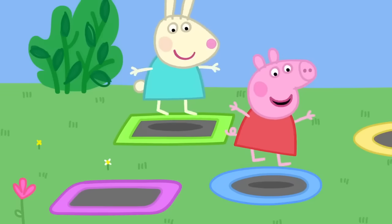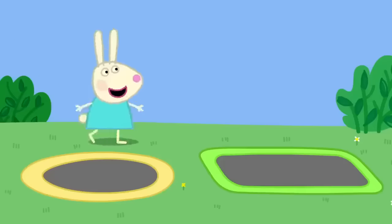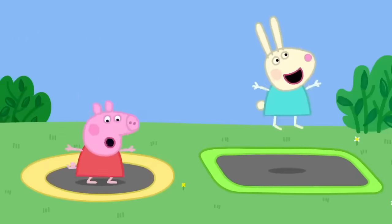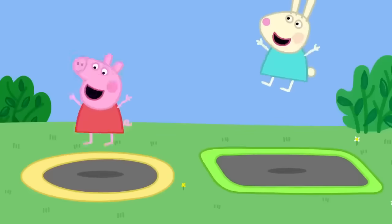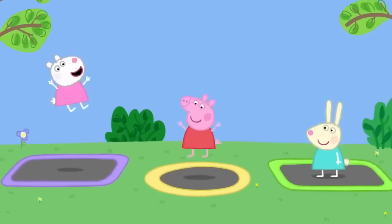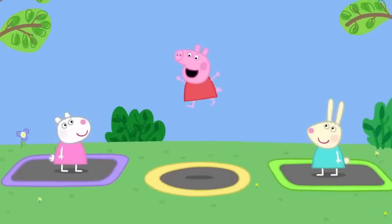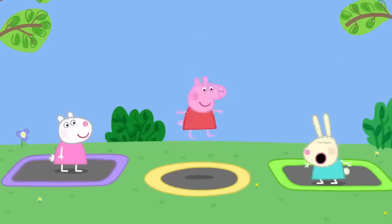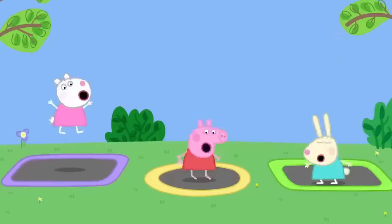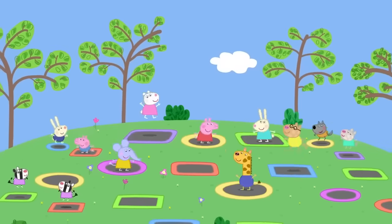This is brilliant! Yes, but these mini trampolines are for little children. These are the trampolines for big children like us. Now we can do really big bounces. Peppa and Rebecca are doing big bounces. I love bouncing. I am bouncing higher than the star. Me too. And me. Bounce, bounce, bounce, bounce, bouncing up so high. Bounce, bounce, bounce, bounce, bouncing in the sky.